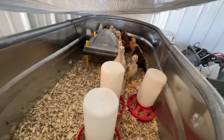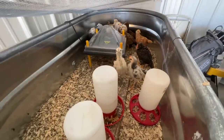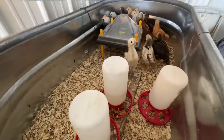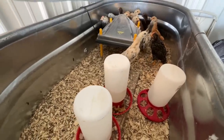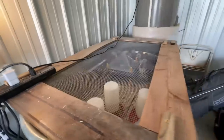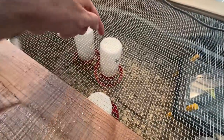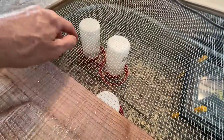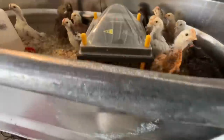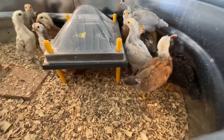Okay, the other day I did this and one of them jumped out. Hi, how are you? Hi there. They got some really great colors, that's for sure. Now see, what happens is they go to the other end. They're hiding. I put an extra water in there, and it doesn't take but about 2 minutes, and they kicked shavings in that water, and I clean that out two or three times a day. There we go.